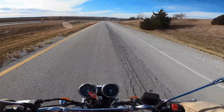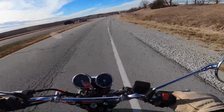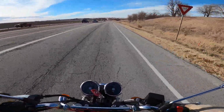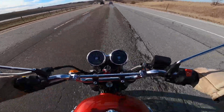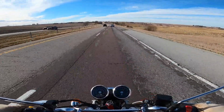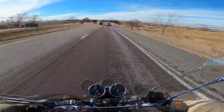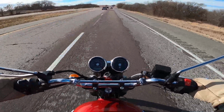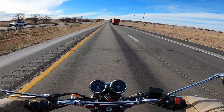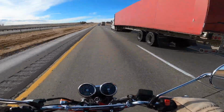Let's see what the interstate does for us. Road speed without any problems. I love it. I sit back a little farther in the seat for some stability. We're just keeping up with traffic, a little over 80. Picks up speed like a banshee. Very stable feeling.